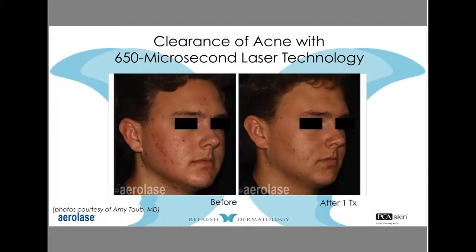Here's Amy's patient again. This is after just a single treatment to kind of give you an idea where you're at. And this is what shows you why the patient is willing to come back and do additional treatments with you.